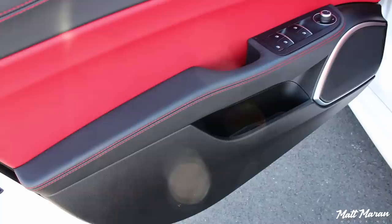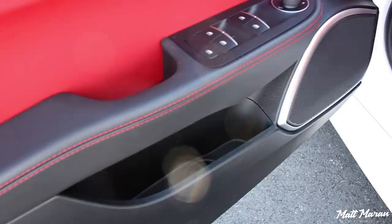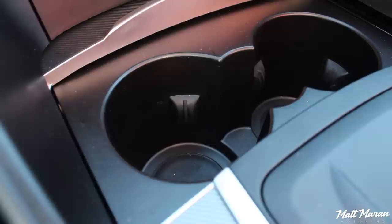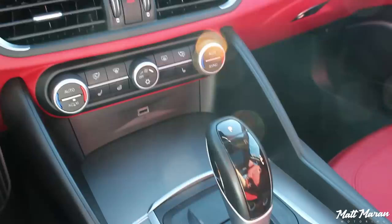Anyway, first thing in the doors here, you have a pretty good-sized map pocket with a bottle holder, which is good to always have. Coming over to the center here, you have just a single USB jack just hanging out in there with a block-off plate, and then you have this little cover. You slide it back, and you have your two cup holders, which are a very good size, nice and deep cup holders, so well done job there.